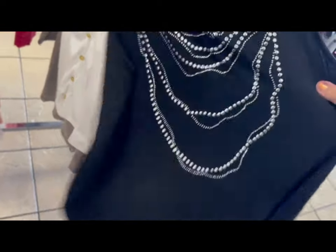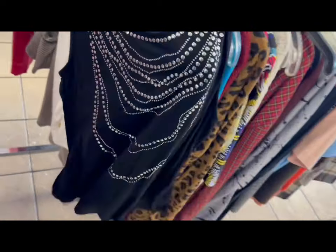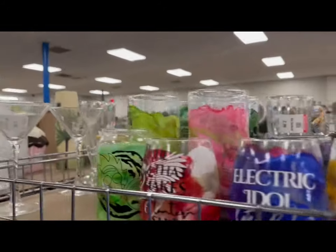Woohoo! We love thrifting. This shirt was so cute. I loved how it shimmered. And back in my rock and roll days, I would have totally worn that on stage.